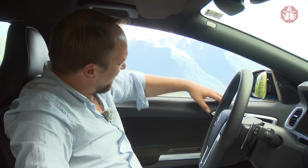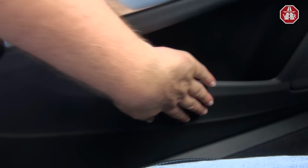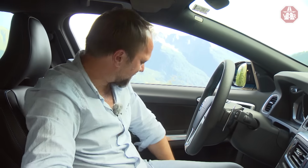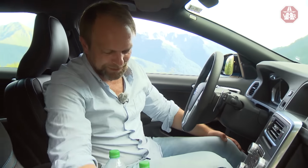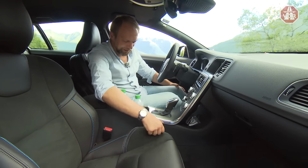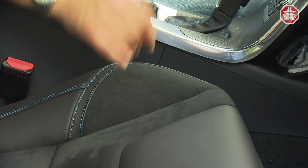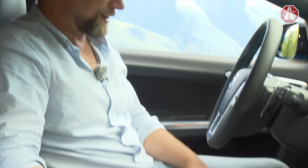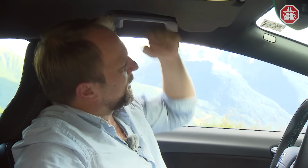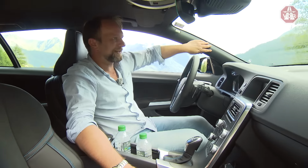In the door panels, on the upper part, it's soft touch, micro Alcantara, let's put it this way, and soft plastic down here. The seats mix between Alcantara and real leather, and we got blue stitching here. You find that blue just about everywhere in the car. The ceiling is covered with cloth and soft. On the A-pillar it's closed, but it's like glued-on hard plastic.